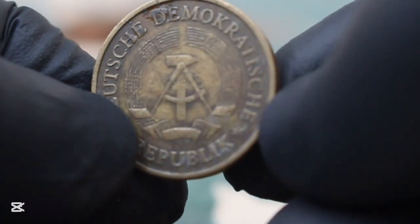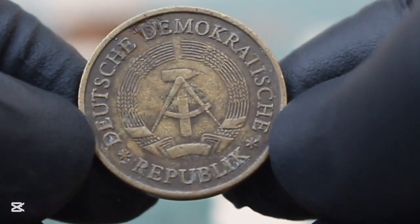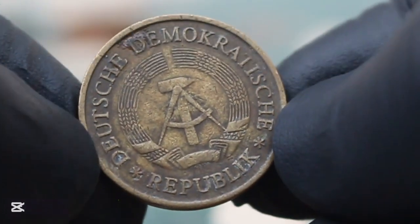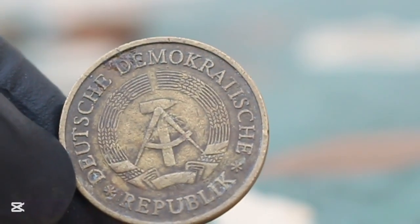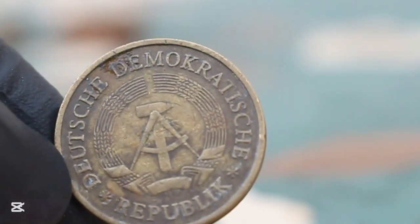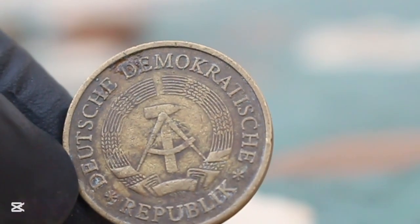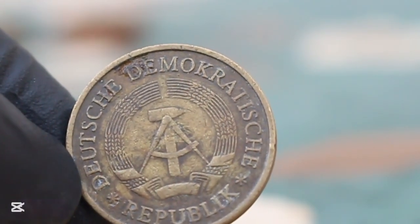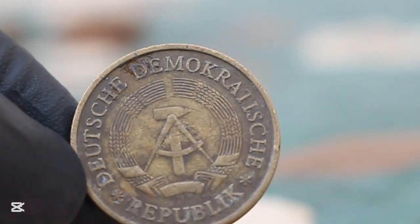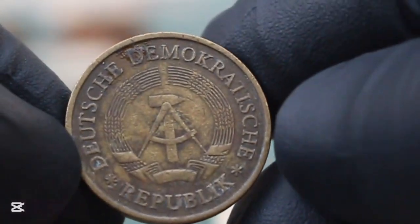Now, let's talk about the condition of this specific 20 Pfennig 1969 coin. While it is in what we might refer to as dirty condition, this does not diminish its value. In fact, coins like this are often more valuable when they have a patina or surface wear because they tell the story of their journey through time. The patina on this coin might not have come from the careful handling of a numismatist, but rather from years of being in circulation, making it a unique example of the coin's history.